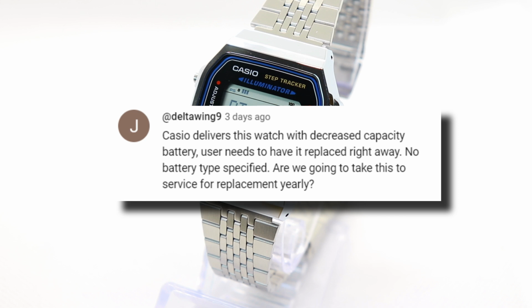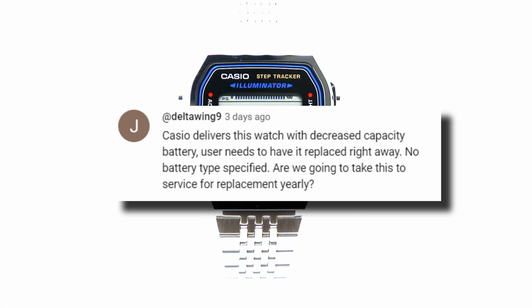After the initial upload, I do read all your comments, but one comment in particular stood out. It reads, "Casio delivers this watch with decreased capacity battery. User needs to have it replaced right away. No battery type is specified. Are we going to take this as service for replacement yearly?" I initially dismissed this comment as I thought it was someone trying to spread misinformation.